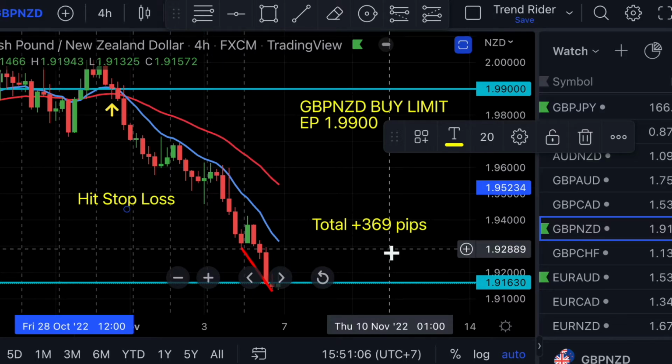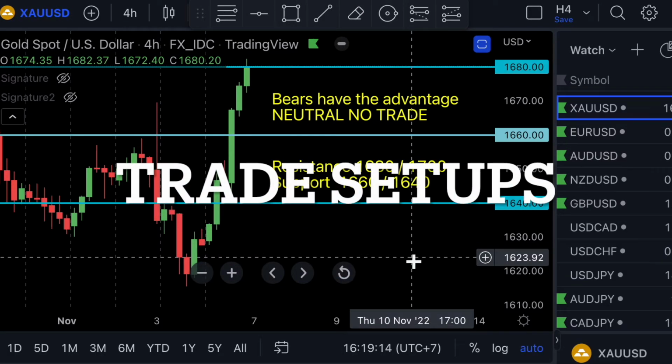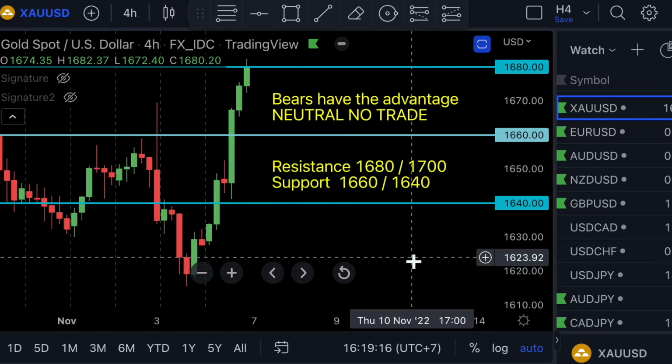Okay, so let's have a look at the trade setups that I've marked out for this upcoming week. And remember that these are trade setups that I'm sharing with you, showing you what I see happening in the market, the trades that I'm likely to take this week. And I'm not recommending or suggesting that you take the same trades. You can if you want, but it's up to you to manage your own account and to use good risk management. Okay, starting off with gold, as I always do.